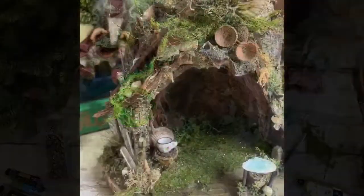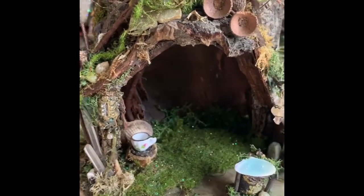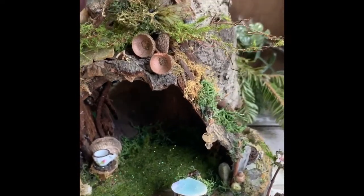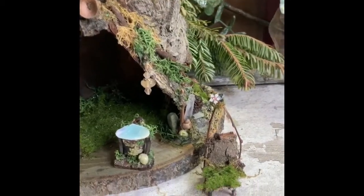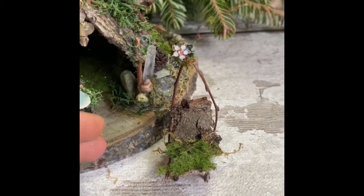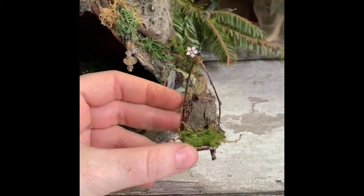So here is a little peek at the final result, and I'm quite pleased with it. I think it looks really nice, quite natural, but yet still enchanting. I can imagine in a little girl's bedroom you could put a little tea light, just one of the electrical ones, or you could wrap some ivy around it. You know, I think it would look really special. And here's a little close-up of the chair, just so you can see all the details.